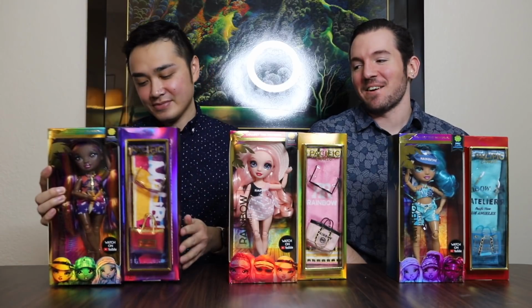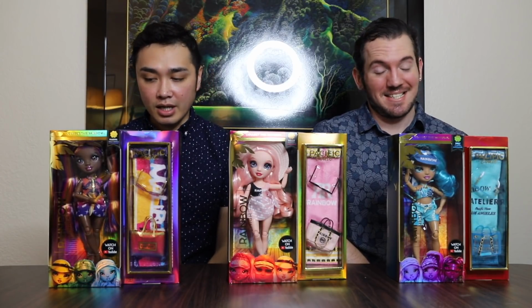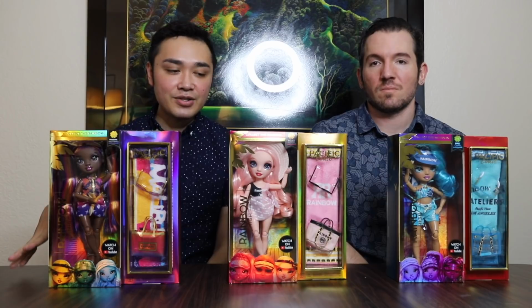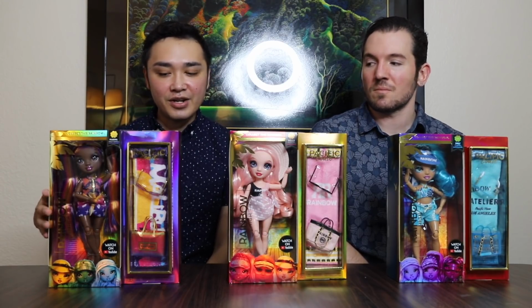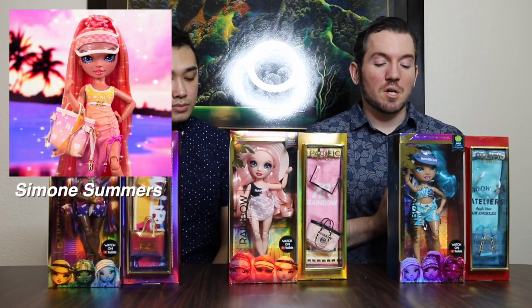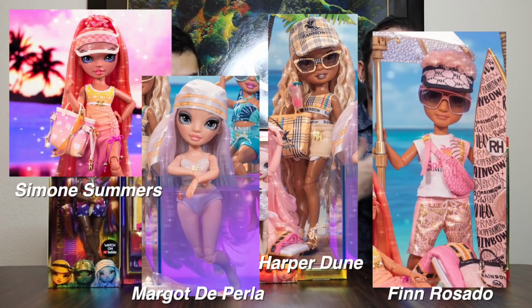Yes. So we have a whole bunch of new characters to discuss in this line. This is the largest line that Rainbow High has produced. These are 7 characters. We are kind of used to 5 or 6, but there are 7 characters in this line. So in addition to the 3 girls seen here, this line also features Simone Summers, Margot DePerla, Harper Dune, and Finn Rosado, who is a brand new male character in the Rainbow High series.